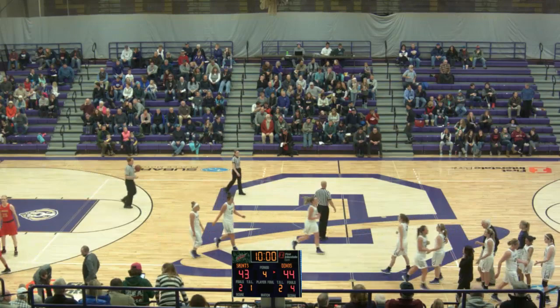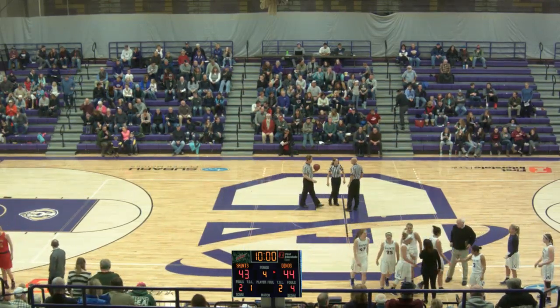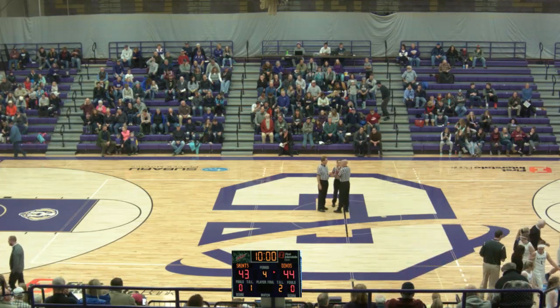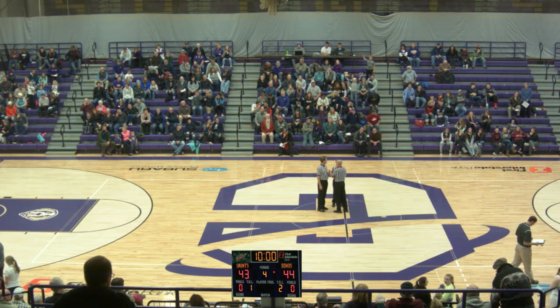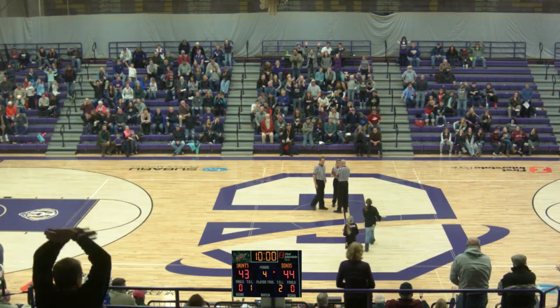And the University of Calgary Dinos are at 44-43 after taking the first lead of the game for them in this third quarter. We're going to start the fourth quarter, 10 minutes left in the game. Both teams are playing very hard. It's a very good game.